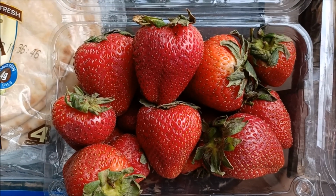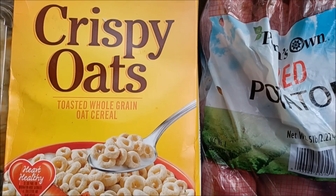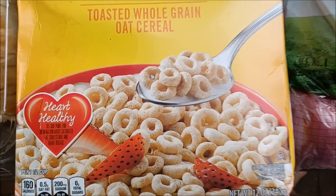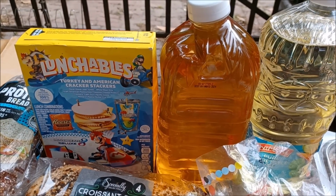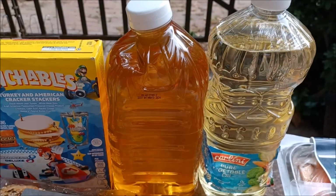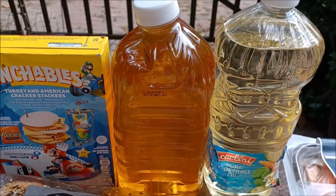Wow. Big bag of red potatoes. Cereal. It is Aldi's version of Cheerios. Heart healthy. Oh, look, with strawberries on top. We can do that. We have a Lunchable. Frugal Daddy's dream come true Lunchable, because it has a Reese's peanut butter cup in it. We have a bottle of oil and a bottle of apple juice.